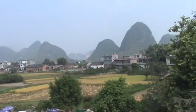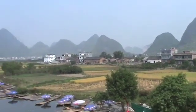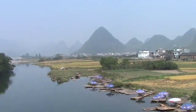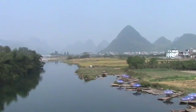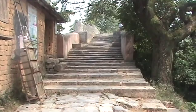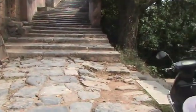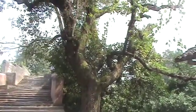And the view up the other side, including our wedding party. This side of the bridge, quieter, more intimate. A large banyan tree, I think it's called.